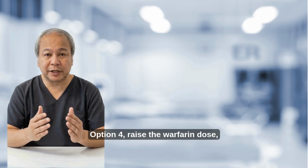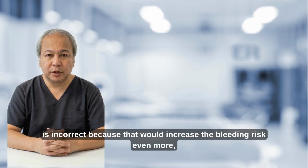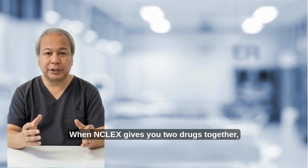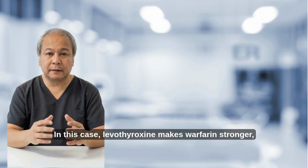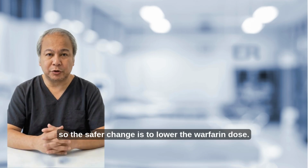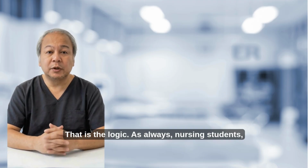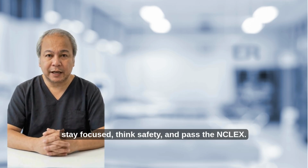Option 4, raise the warfarin dose, is incorrect because that would increase the bleeding risk even more, and that goes in the wrong direction. So here's the test-taking step. When NCLEX gives you two drugs together, ask yourself, does one make the other stronger or weaker? In this case, levothyroxine makes warfarin stronger, so the safer change is to lower the warfarin dose. That is the logic. As always, nursing students, stay focused, think safety, and pass the NCLEX.